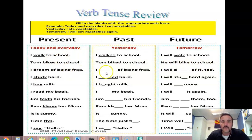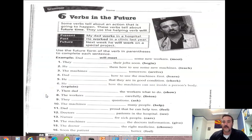I dream of being free. I dreamt of being free. I will dream of it too. Right? I study hard. I studied hard. I will study hard again. You go back to the present tense verb to add with the will, the future tense.